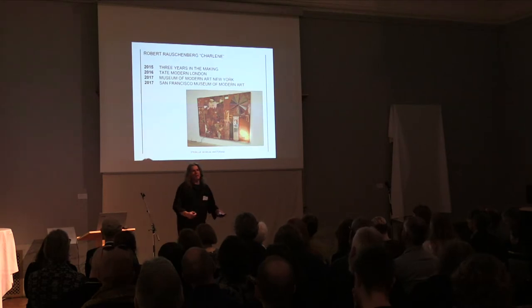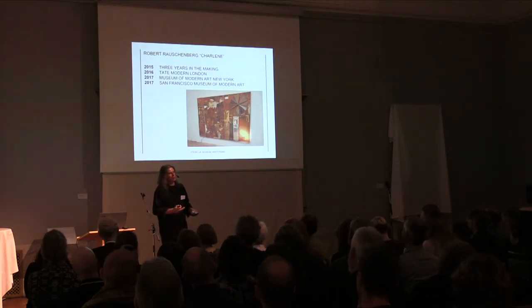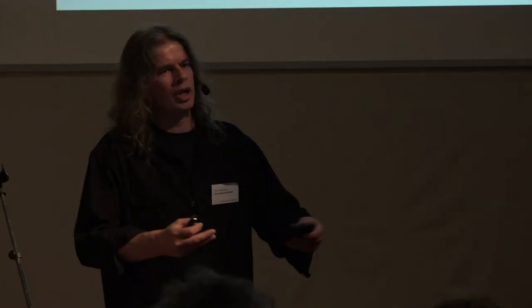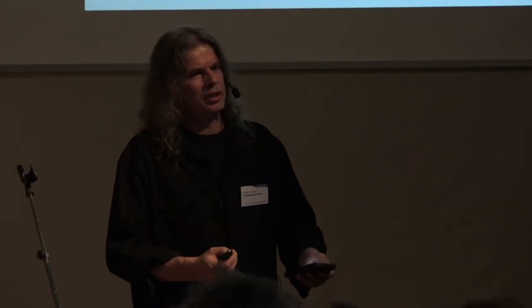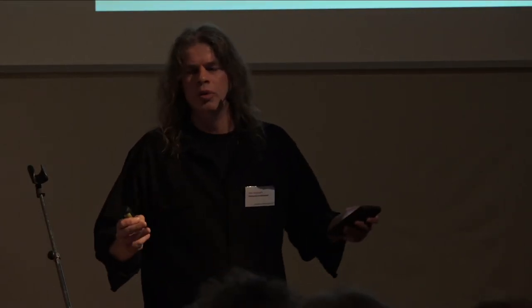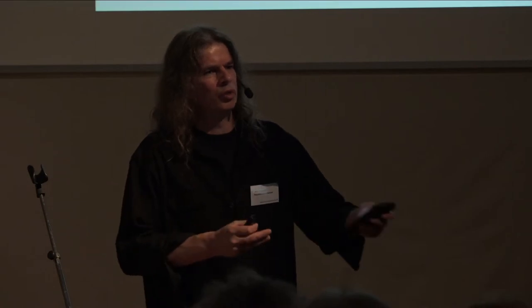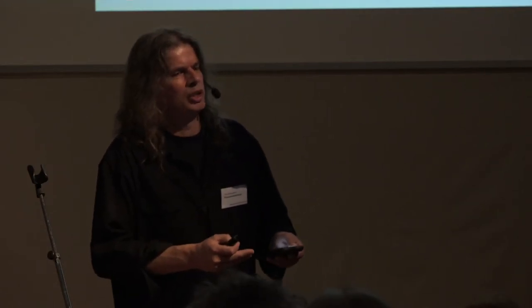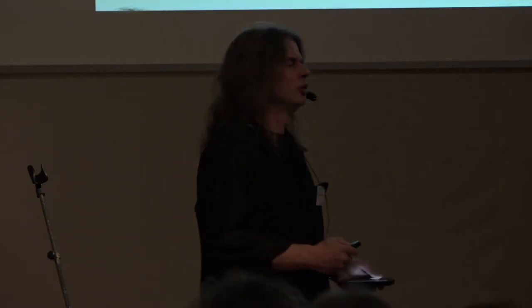But the tour and the exhibitions were so important also for the Stedelijk, but also for Robert Rauschenberg's legacy. A lot of paintings that were all over the world were coming together, and so it was a good chance for conservators and other people that are really into Robert Rauschenberg's work to see them together and to compare. So the decision was made, it has to travel.